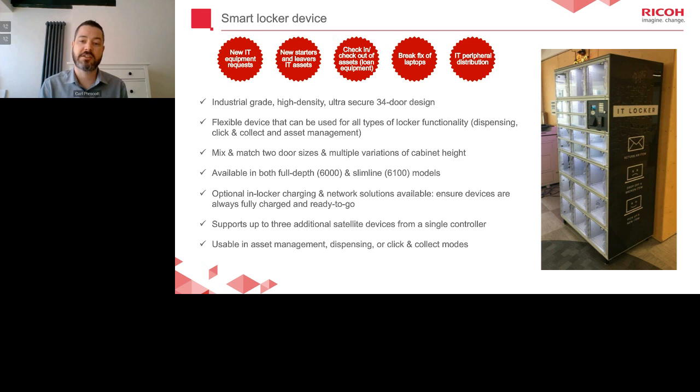You can also dispense office supplies, so you could manage multiple items in a locker door. And if you wanted to manage printer toner, we have a lot of clients that also manage printer toner and things through things like this. But yeah, the big advantage of this is it's much more customizable in terms of providing power to the locker, providing network connectivity to the locker, and as I mentioned earlier, the density of doors is higher if you go for this style of locker. One thing I didn't mention as well is asset management mode is very good for supporting loan items.